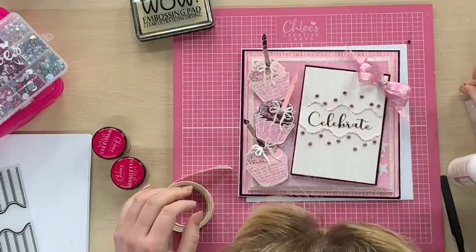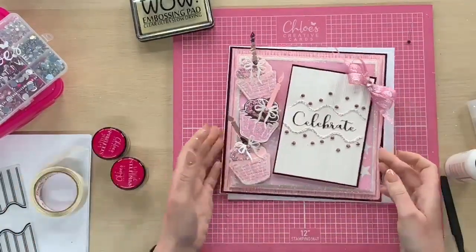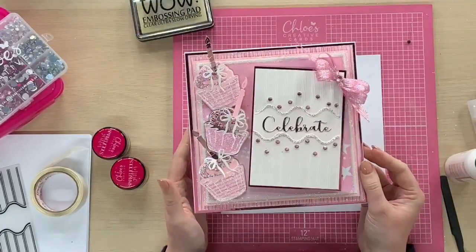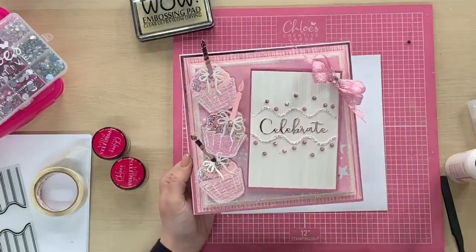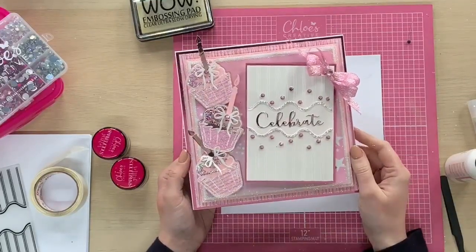Oops. There we go. And that would be your finished card. So you can see that's using lots and lots of the elements from the box kit. So we've used the papers, we've used the embossing folder, and we've also used the stamps and dies as well.